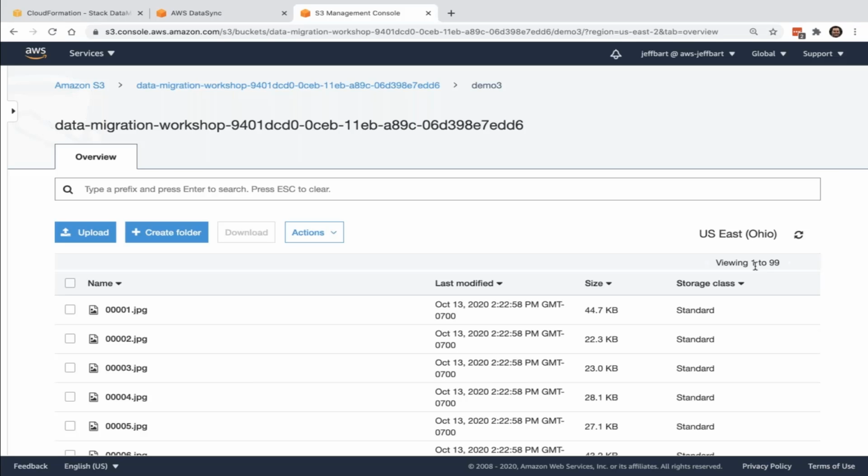So not only did we utilize an include filter this time to narrow the scope of our copy just to the demo3 folder, but the exclude filter was still working. It was still filtering out those .temp files. So now we've shown you how you can use exclude and include filters together.